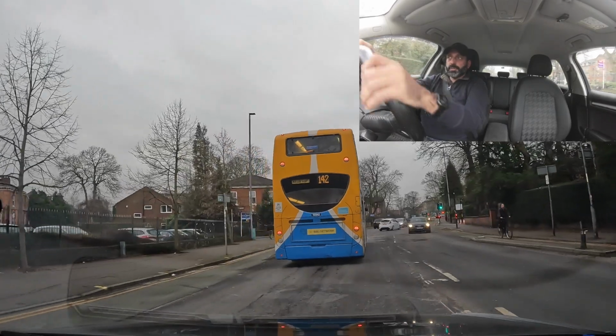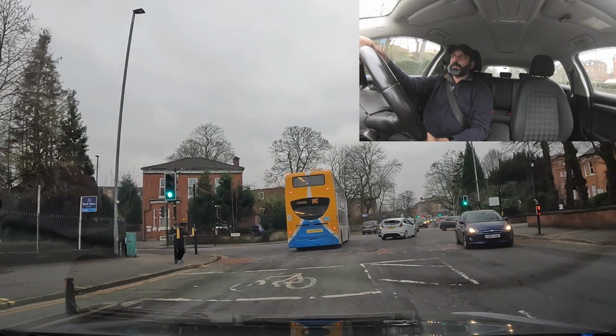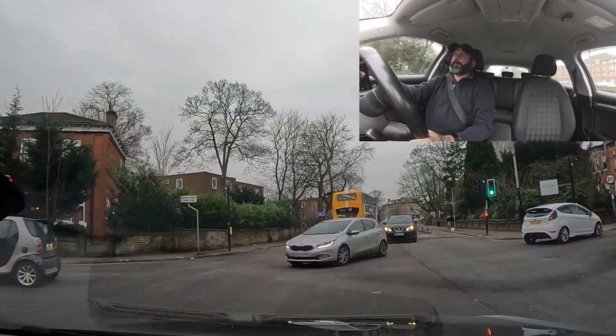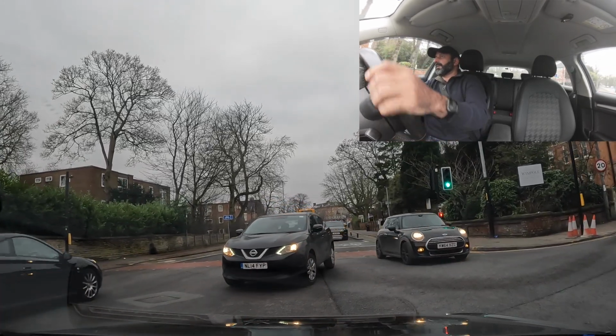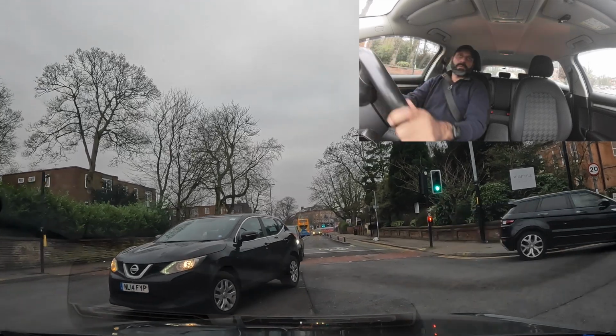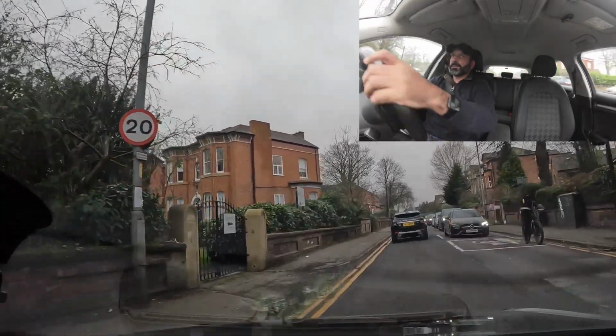Two cars are allowed in the junction when you're turning right. There's one car, a white car, already there, so I'll position myself behind this white car. I just need to look at oncoming traffic. There's oncoming traffic coming, a couple of cars there. The road is clear. There's a big gap coming up. I will go straight into this side of the road onto the right.